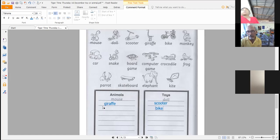The next one is a monkey. Now, is a monkey a toy or an animal? Monkey is an animal. M-O-N-K-E-Y, monkey, okay? The next one's car. Car, is a car a toy or an animal? I don't know. Let's see, toy. Car is a toy, okay? And the next one is snake. Snake, is snake a toy or an animal? Snake.